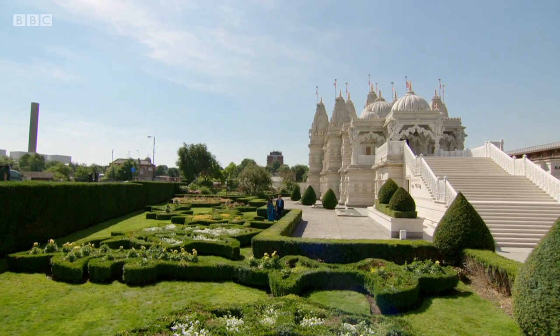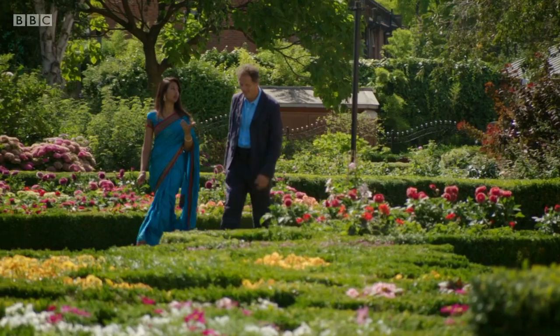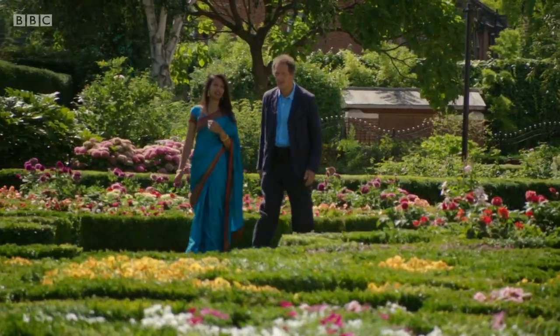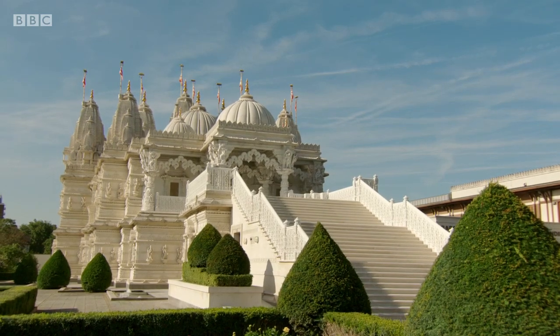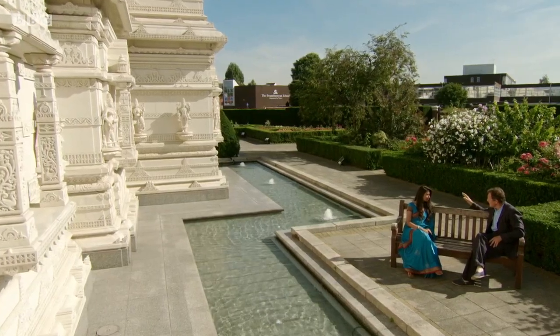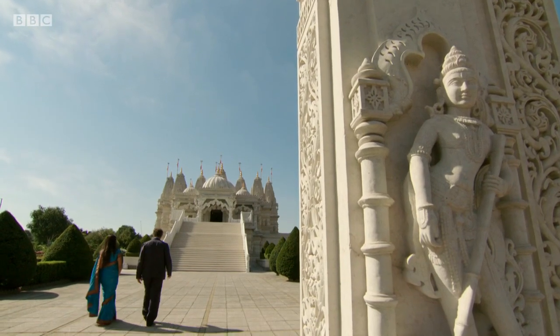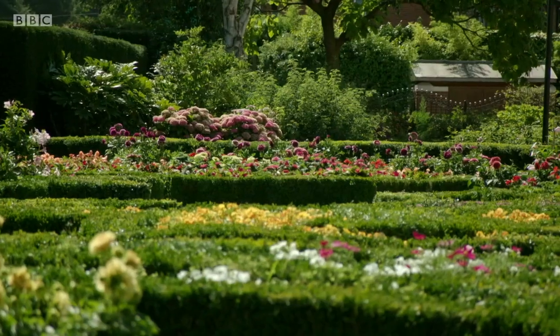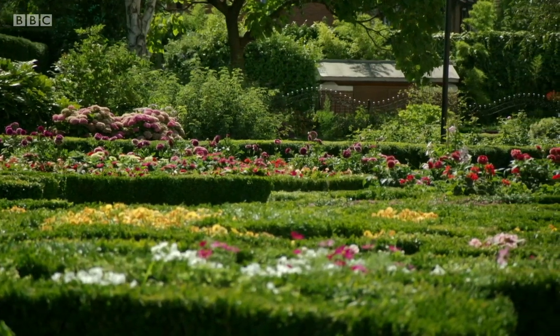To find out more about the interplay between the building and the garden, I'm meeting a temple volunteer, Sunita Patel. Tell me how the garden relates to the mandir in its whole. The gardens are absolutely part of the experience. When you walk in the front gate, the first thing you see is the gardens. It automatically starts to calm you, starts to bring a bit of peace within you.